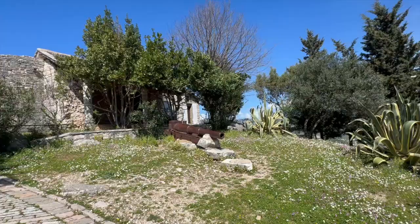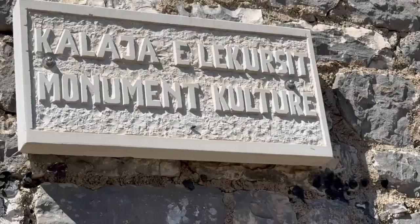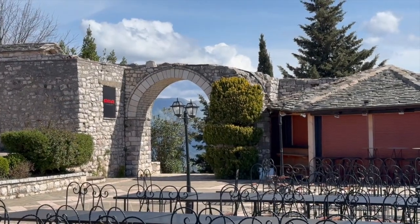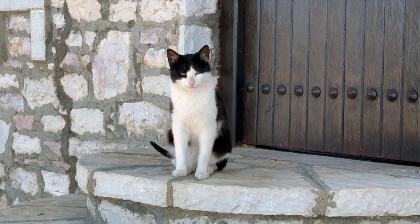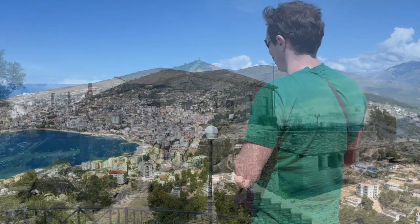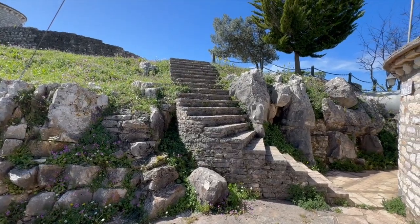A little bit of background on the castle and history. The Llogara Castle was originally built in 1537 by Sultan Suleiman the Magnificent of the Ottoman Empire. It was built in order to defend against Venetians. It held a garrison of 220 soldiers as well. This region traditionally belonged to the southern part of the region of Hamara.